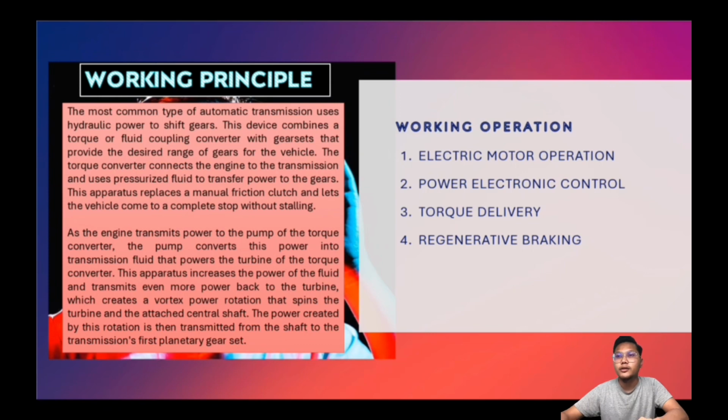The working operation. The first one is electric motor operation. The electric motor operation generates torque to propel the vehicle. They receive power from the high voltage battery pack. The second one is power electronic control. The power electronic controls the flow of electrical energy between the battery pack and the electric motor. The power electronic converts the DC current from the battery pack to the AC current to control the speed and torque output of the electric motor.